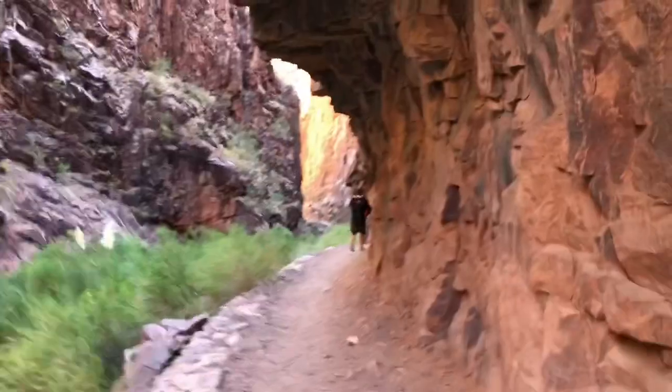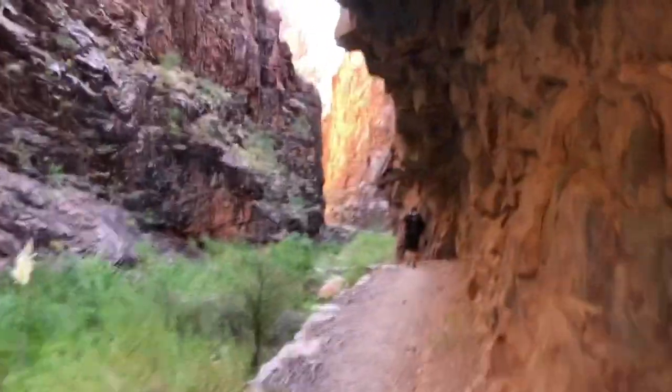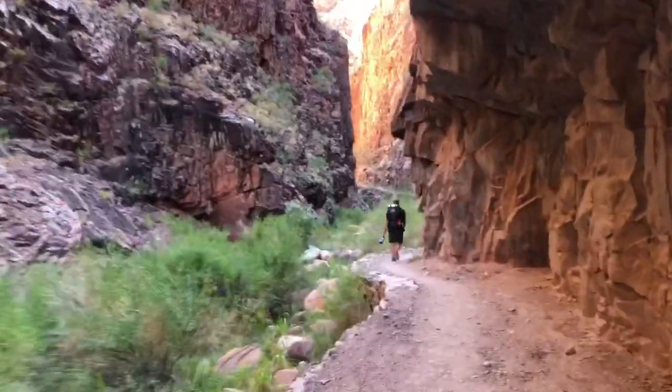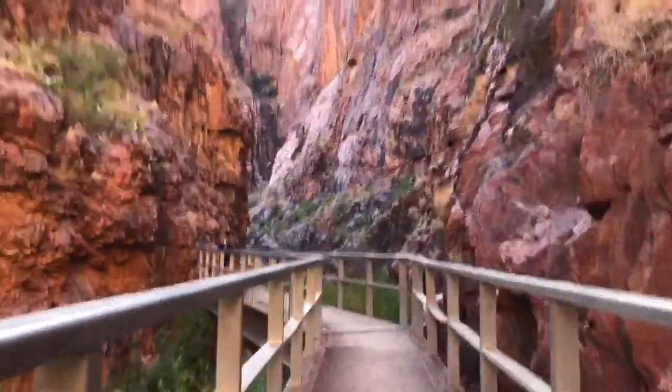After leaving Ribbon Falls, we still had another 4-point-some miles to go to our destination, which was Bright Angel Campground. But first, it wasn't without going through this section of the hike called The Box, which is on the North Kaibab Trail, where you head into the inner gorge of the most narrowest part of the Rim2rim hike.